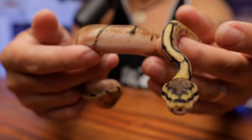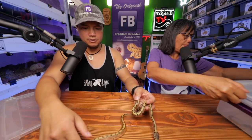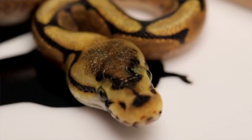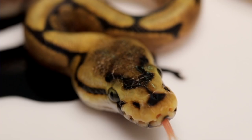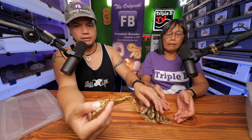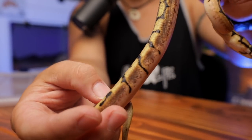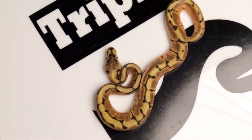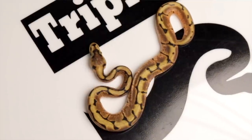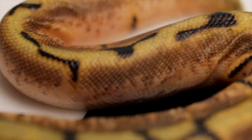Yeah, pretty cool. And the next one here, I'm positive, is an enchi spider. I don't think it's quite super enchi status, but it definitely has a much more reduced amount of pattern on the head compared to the other guy there. And this one definitely has the banding going down the back towards the edge of the tail, crossing over the snake instead of running up and down the long length of it. And a lot more exaggerated white coming up the sides, a lot of pixelation happening across the belly.